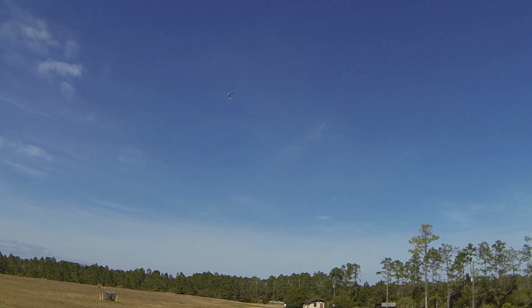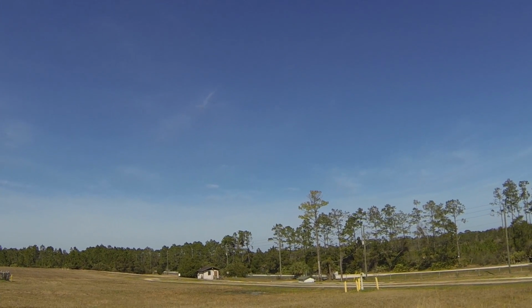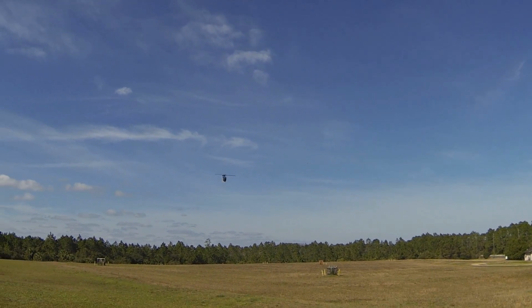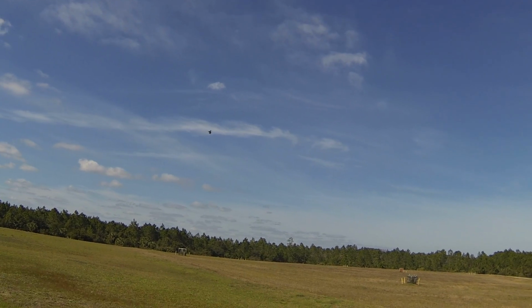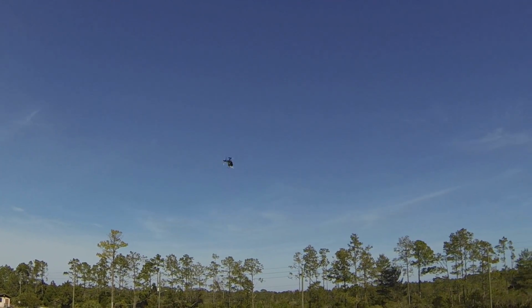I feel like I might have to adjust the tail a little bit. Feels like there's a little bit of drift to the left on the tail, which is weird. Usually it goes to the right. It's like it's constantly giving right rudder input, just a little bit.